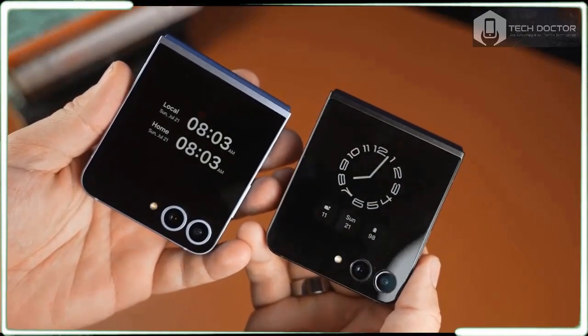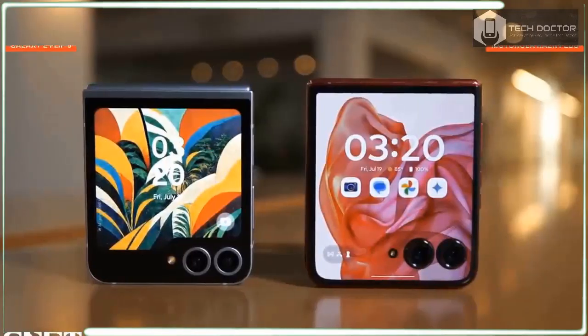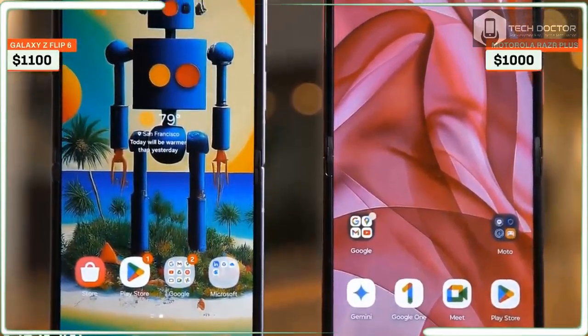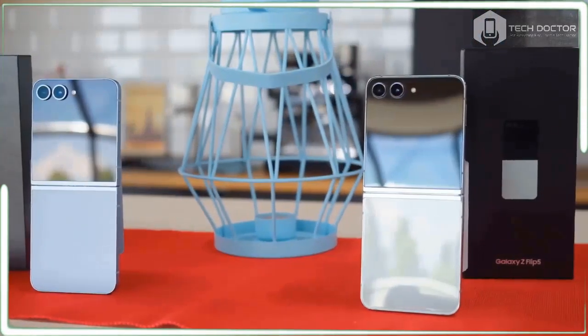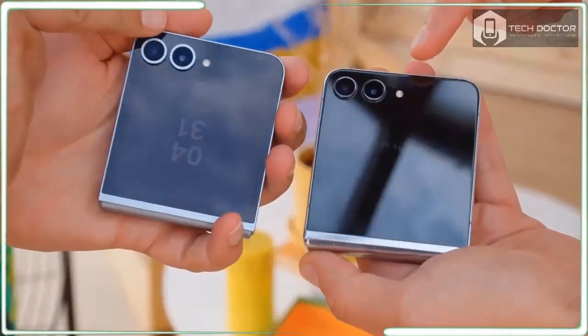At first glance, it doesn't look like much has changed with the design of the Galaxy Z Flip 6, which sports a familiar trim and aesthetic as last year's Galaxy Z Flip 5. The phone remains incredibly compact when closed, and its armor aluminum frame gives the Flip a solid feel in the hand. However, the Galaxy Z Flip 6 is not as ergonomic as I'd like because of its flatter edges.